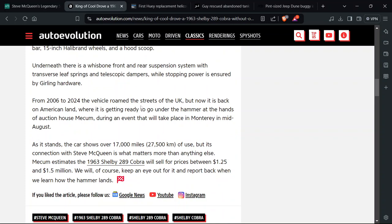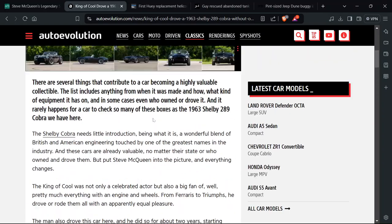From 2006 to 2024, the vehicle roamed the streets of the UK, but now is back on American land. As it stands, the car shows over 17,000 miles of use, but its connection with Steve McQueen is what matters more than anything else. Make no mistake. The 1963 289 Cobra will sell for between 1.25 and 1.5 million. We will, of course, keep an eye out for it and report back when we have learned more.